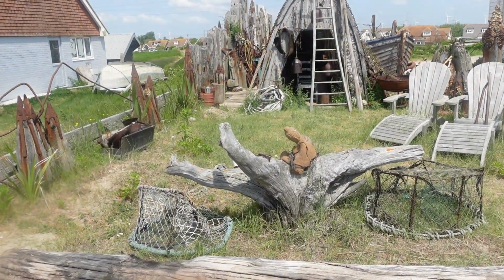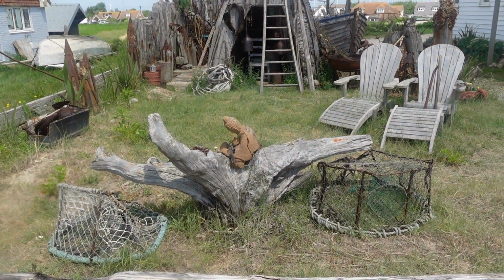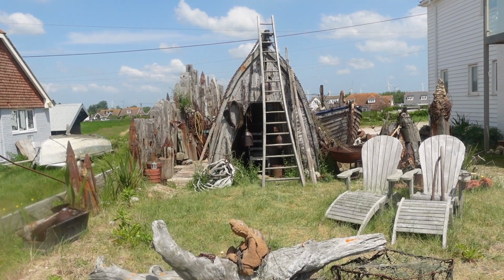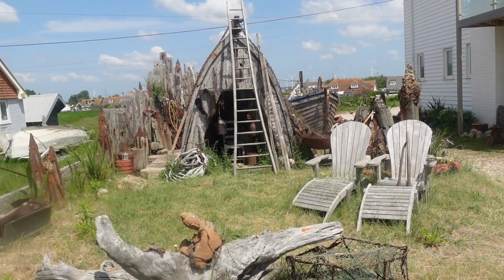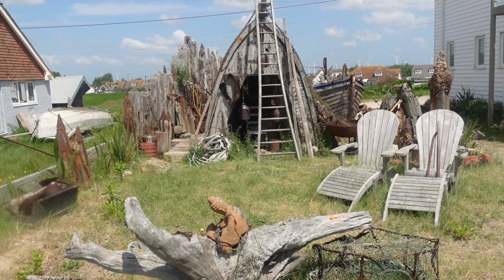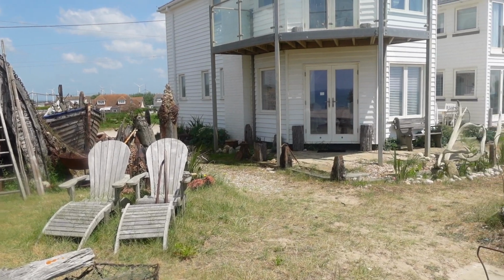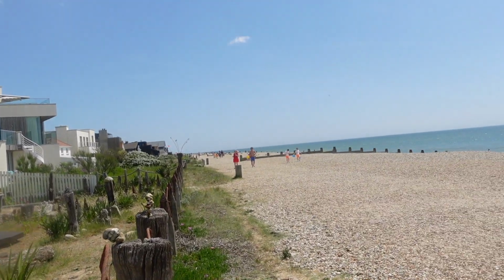Check out these beachfront houses. I don't know what's over here, but it looks very interesting. Some old stuff here. I could see a boat over there, a little shed with some lamps. I don't know what that's all about. But this house looks old, and it looks like no one even lives here. And look at it, it's right here on the beachfront.